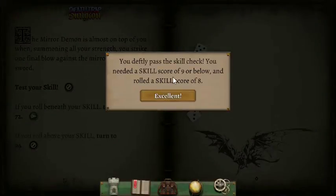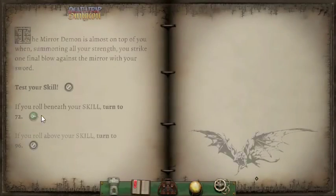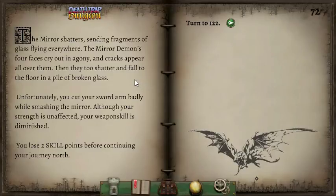8. Okay, thank you. You definitely passed the skill check. You needed a skill of 9 or below, and you rolled a skill score of 8. Excellent. The mirror shatters, sending fragments of glass flying everywhere. The mirror demon's 4 faces cry out in agony, and cracks appear all over them. Then they too shatter and fall to the floor in a pile of broken glass.